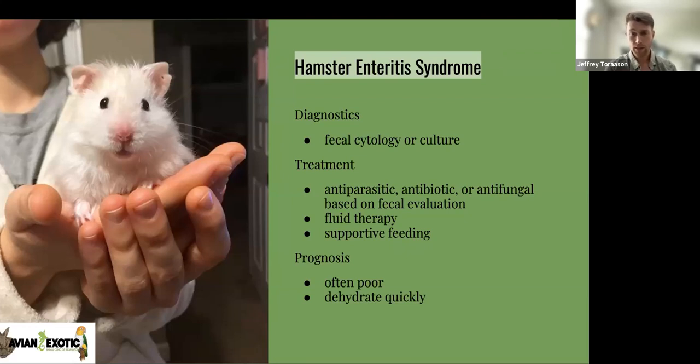because as I said, when they lose hydration, they go downhill so quickly and they can go into hypovolemic shock. That's the biggest thing that does it for them, that they're just losing so much fluid so quickly. So we need to replace that and help them through it as best as we can. Prognosis, unfortunately, is often poor because of that loss of hydration.